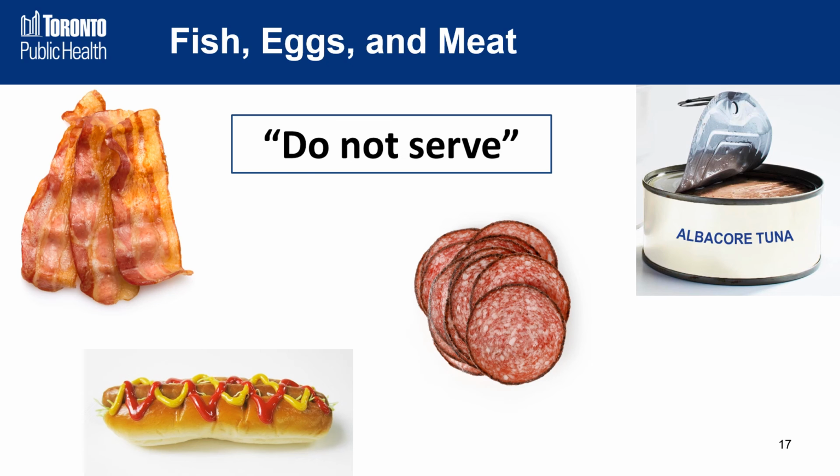Canned albacore tuna is included because of the mercury levels it contains. Bacon, any kind of hot dog, and deli meats are processed and contain high amounts of sodium. Also, research shows that eating high amounts of processed meats can be harmful for our health. Please refer to the Nutrition Guidelines Summary for student nutrition programs for a list of do not serve items in the protein foods category.